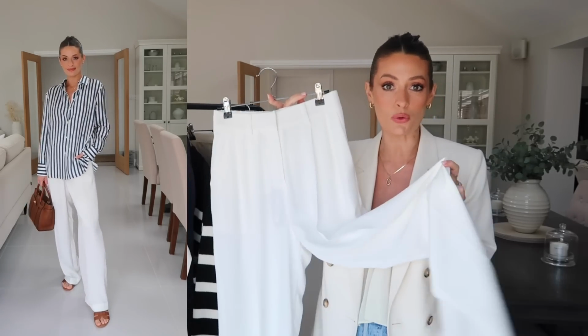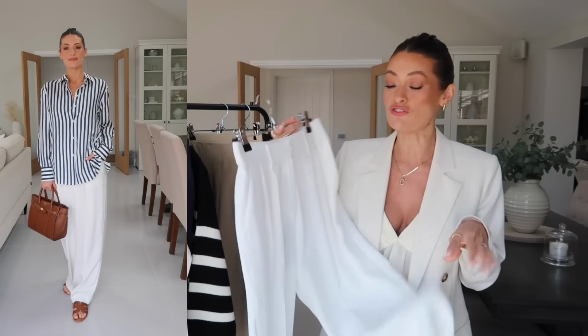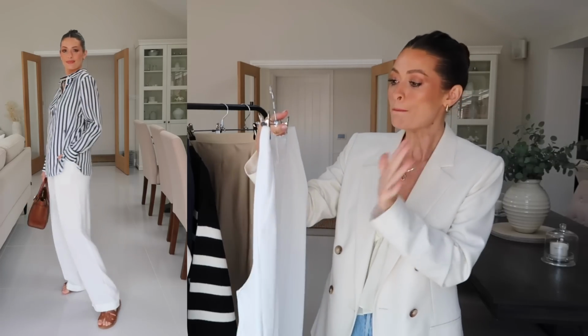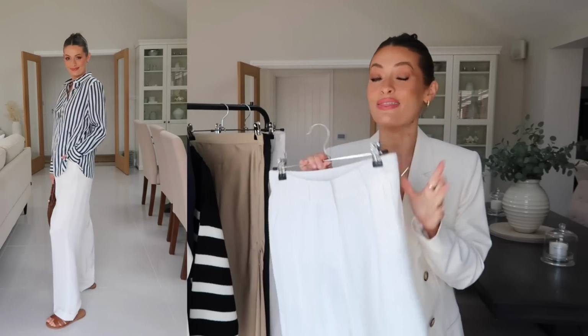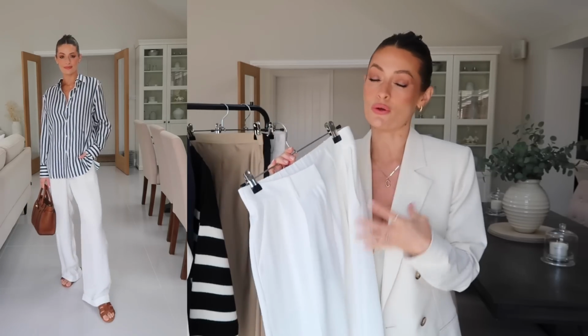These look great just styled with trainers, but you could also wear them with a little pair of heels of an evening and dress them up a little bit more. They've also got belt loops, so you can pop a belt on with them. These are also beautiful quality. Again, they are 100% mulberry silk, so they feel just so luxurious on.